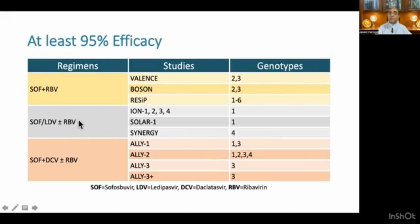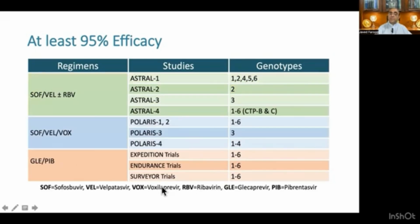The SOF ledipasvir with or without ribavirin, the ION 1, 2, 3, 4 studies, they were conducted in genotype 1. The SOLAR 1 study was conducted in genotype 1. The SYNERGY study was conducted in genotype 4. And these were the trials on the basis of which the approval was given by the FDA to be used in hepatitis C patients. The sofosbuvir daclatasvir with or without ribavirin, the ALLY-1 was for genotype 1 and 3, the ALLY-2 for genotype 1, 2, 3, 4. For genotype 3, the ALLY-3 study was conducted, and ALLY-3+ for genotype 3. These are the different trials on the basis of which their approval has been given.